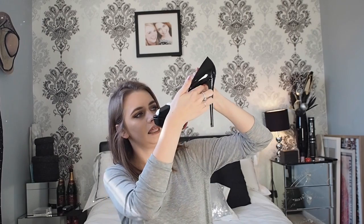Although lately I've been thinking about selling them. The reason for this is because, as you can see, although there's a platform, there is a really steep incline, and they do hurt after a while, especially as these are more of a dancing shoe. Because of the patent, I see them as more of a real going out shoe as opposed to a lunch or a dinner, and I don't really do those evening things that often, so I'm just not getting as much wear out of them as I thought I would.